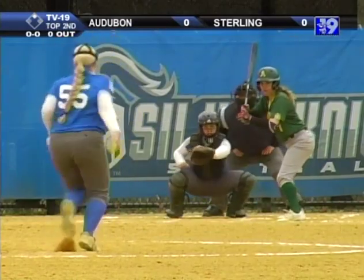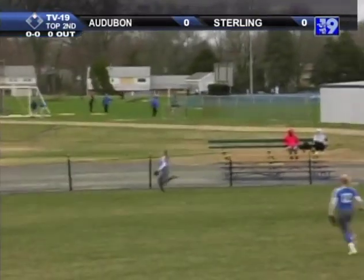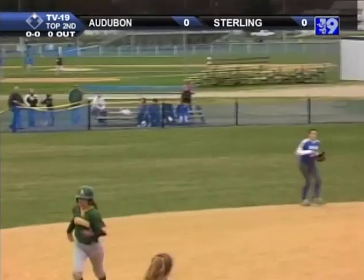Yeah, like I said, the trade-off is a tougher team in Audubon. Swung on, hit a mile into left field, turning around and watching it go. Over her head is Victoria Scott. A leadoff home run by Hearn, the third baseman. It's 1-0 Audubon.